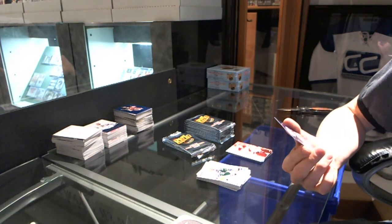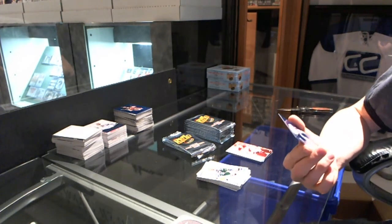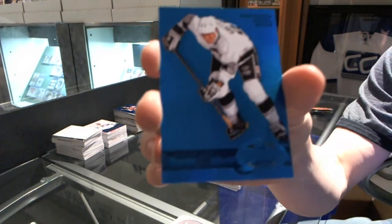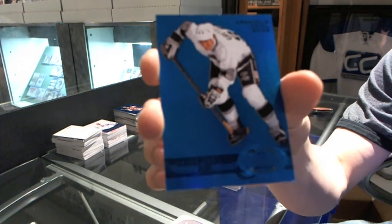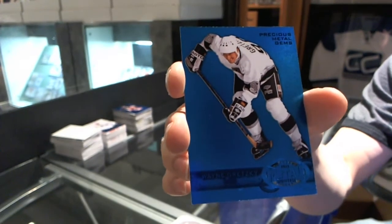Sorry. There we go. Anyways, we're back. That was a good comeback. Anyways, Precious Metal Gems Blue out of 50 for the LA Kings, Wayne Gretzky, which is a really, really big hit. Wayne Gretzky, PMG Blue.